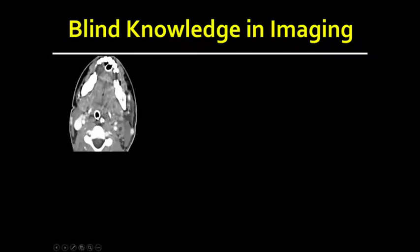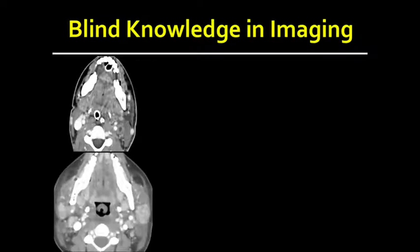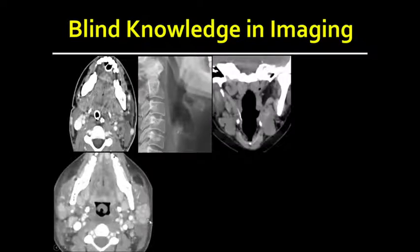So let's look at some examples. So these are venous thrombosis that was initially interpreted as necrotic lymph nodes. This is anaphylaxis that was interpreted as bilateral parotitis. This is a swallowed foreign body that was interpreted as a styloid ligament.